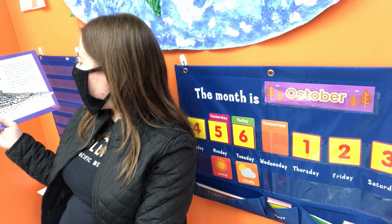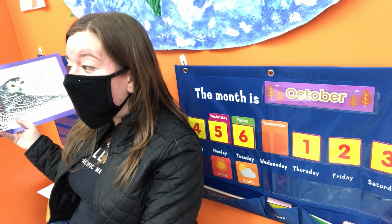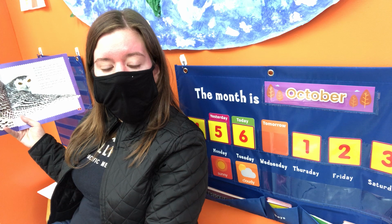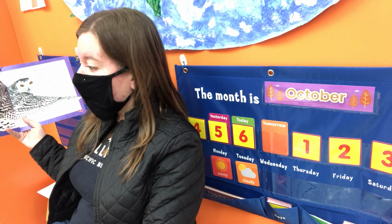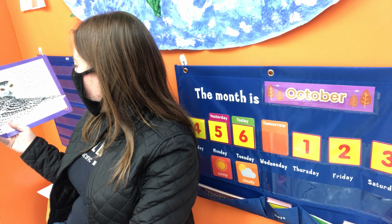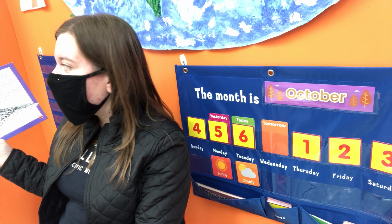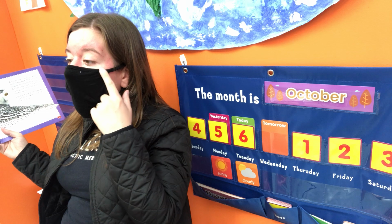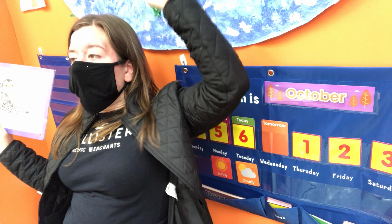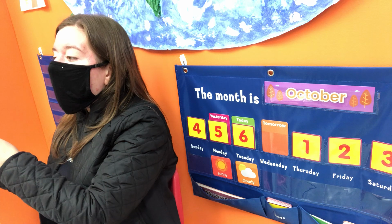Large eyes help owls see at night. Can we see at night? No. But owls can see at night. That's when most owls look for food. So the eyes of the owl can help it see the ground clearly when it's flying high up in the sky, and it also helps the owl hunt at night.